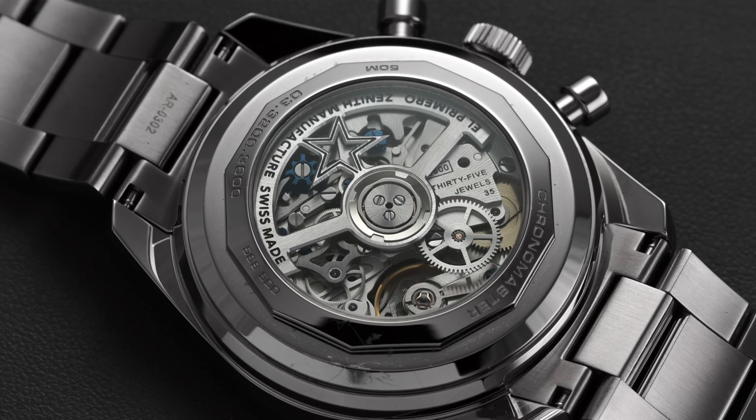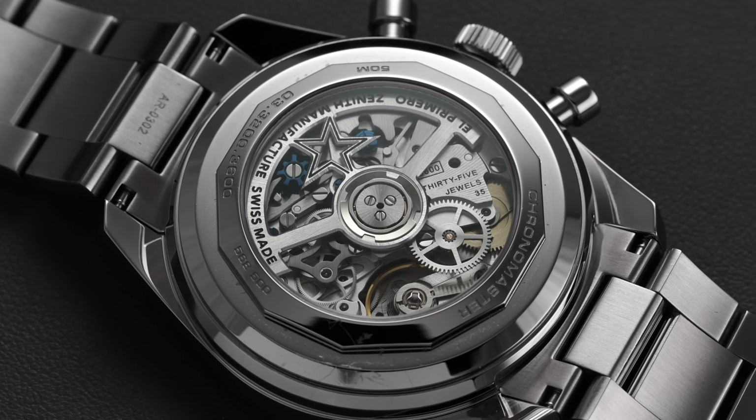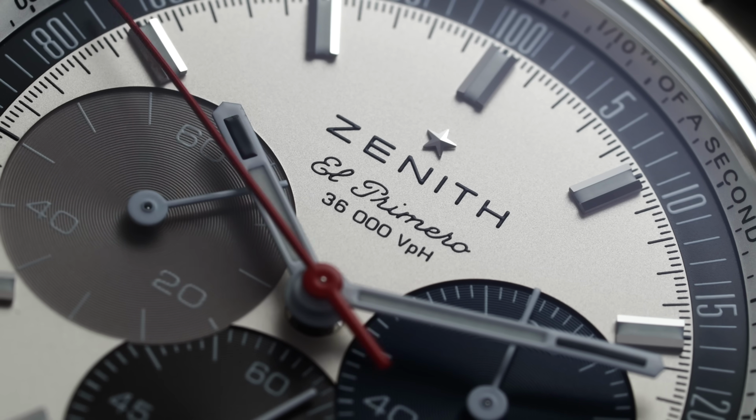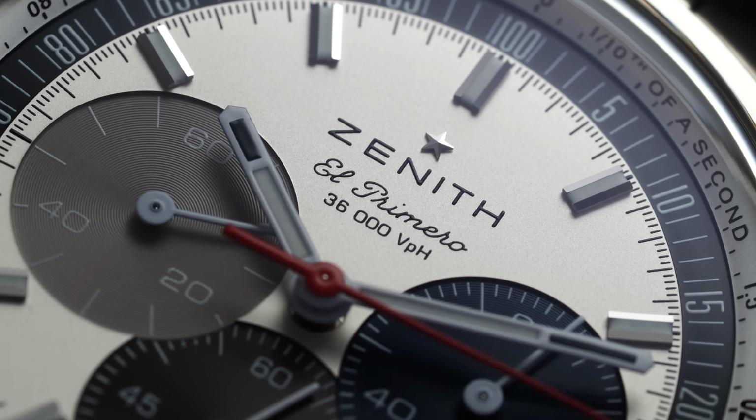For certain brands, they can grow to become synonymous with one model. Zenith is one of the rare instances where a movement, El Primero, is inextricably linked to the brand. And as is often the case when one aspect of a brand towers above, it leaves a casting shadow where other areas can be less appreciated.